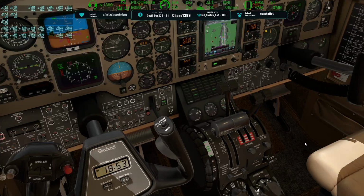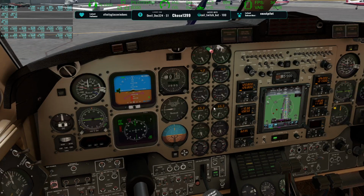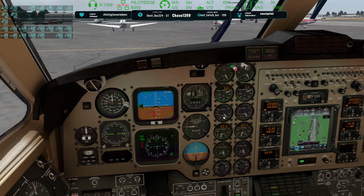VFR departures contact clearance delivery. Advise on course heading, altitude, and if flight following is requested. Read back all runway assignments and hold short instructions. Advise on initial contact you have information Romeo.